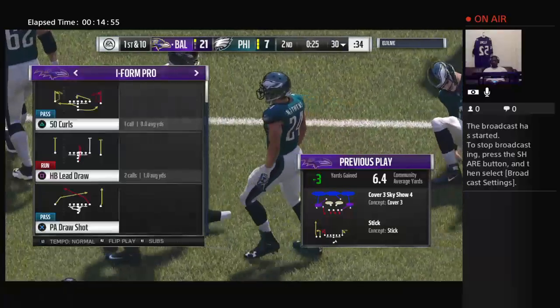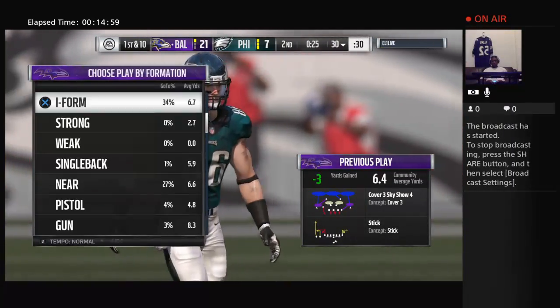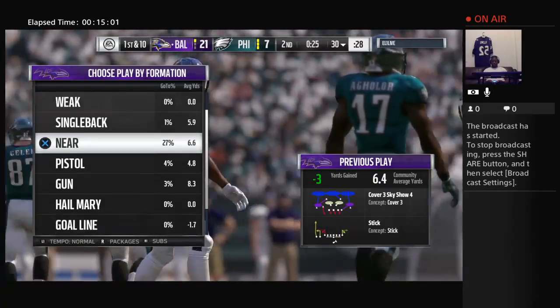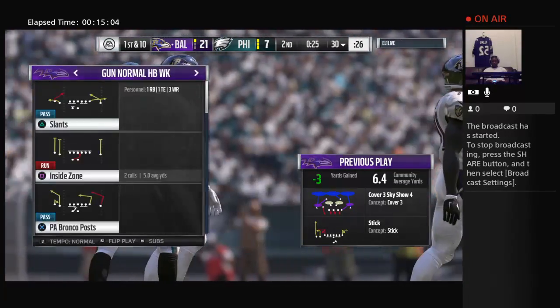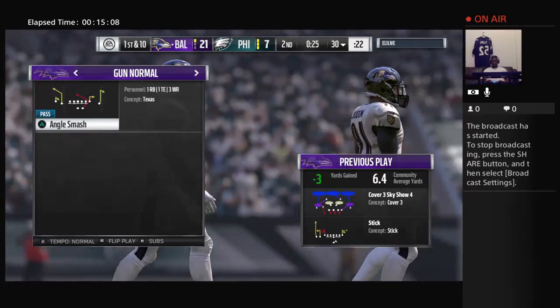And now here come the Ravens. And with time quickly fading here in the second quarter. Not sure how aggressively, offensively they want to play this. I think we'll find out just how much they trust their guys in this situation if they decide to take a shot.